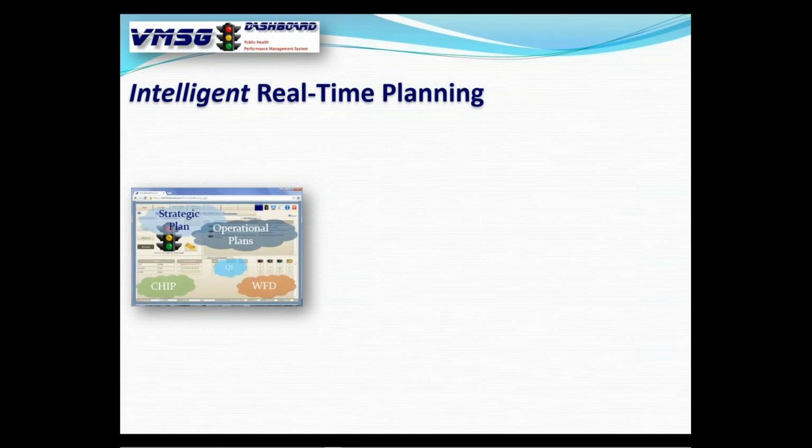Intelligent real-time planning. I want to go over this in a little bit more detail because this is kind of the core of the real-time planning piece. So here's how it works. Typically, after you get everything in there, you're going to set this back to about once a month. Most often, you can set anything you want. It can be anywhere from every day to once a month. So let's say you're going to set it for the first Wednesday of the month.